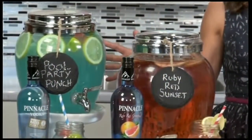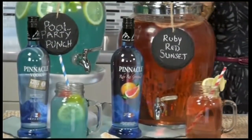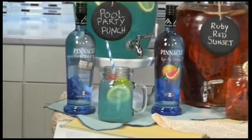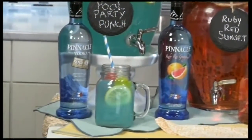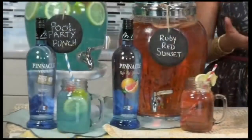So I create my own lemonade stand and I put out 1 to 2 different drink dispensers and I create seasonal cocktails. And I do it really affordably and simply by choosing one of the 40 different flavors from Pinnacle Vodka, from coconut to cucumber to habanero to ruby red grapefruit to their original flavor. And then all I have to do is add in 1 or 2 mix-ins.